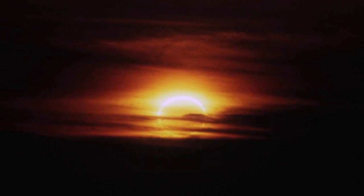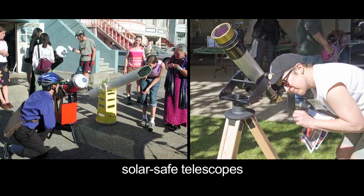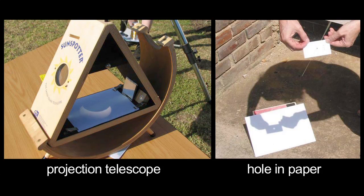No matter where you view from, you'll need a low western horizon to see this sunset eclipse. The exposed ring of sunlight will be bright, and you'll need to view using solar-safe telescopes or projection methods. Though only 6% of the sun's surface will be visible at greatest eclipse, it will still be 60,000 times brighter than the full moon and will damage your eyes if you look directly at it.